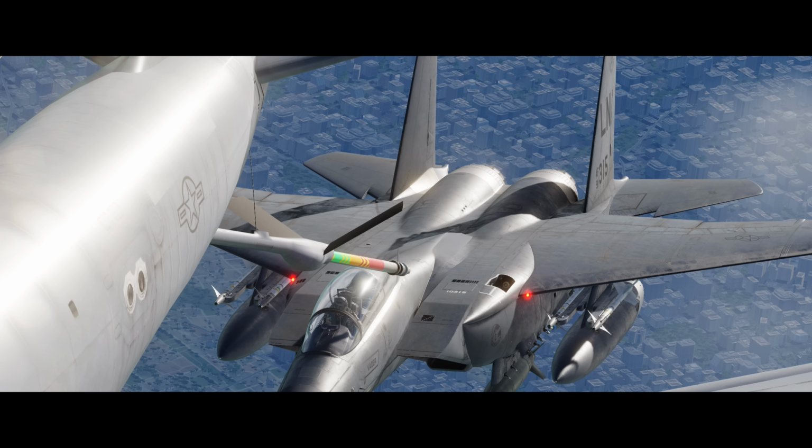Let's dip into last week's newsletter from Eagle Dynamics, which of course was accompanied by a pretty large patch, and for a select few of us who are, I guess, influencers, we got access to the F-15E by Razbam. This is obviously an early build, but it's looking pretty good, and I'm going to give you some of my impressions of that aircraft towards the end of the video. But let's start with looking at the newsletter from last week.